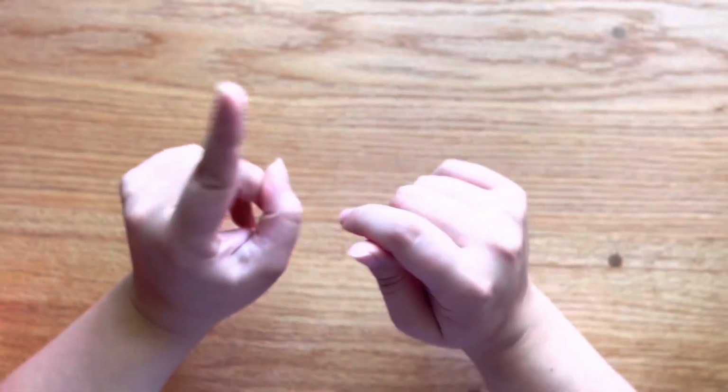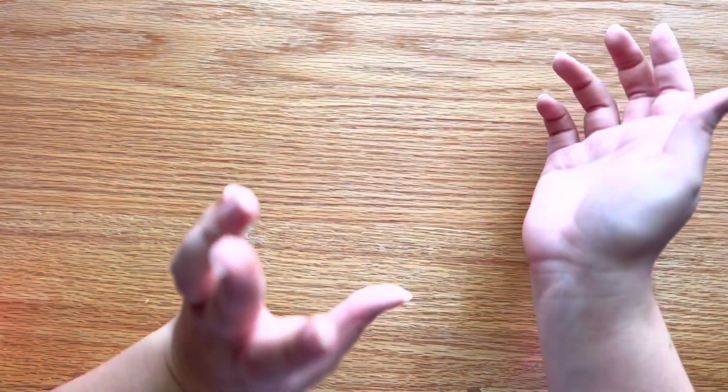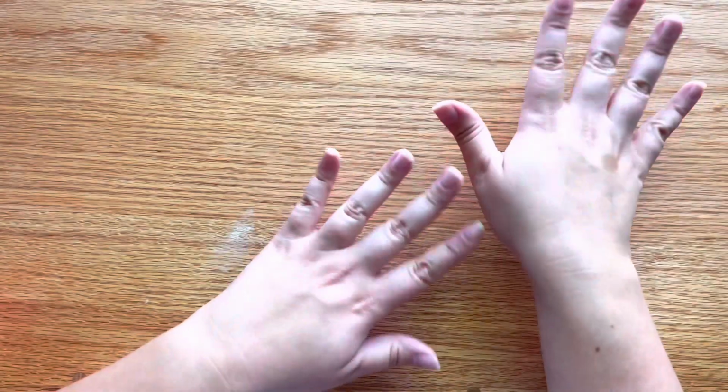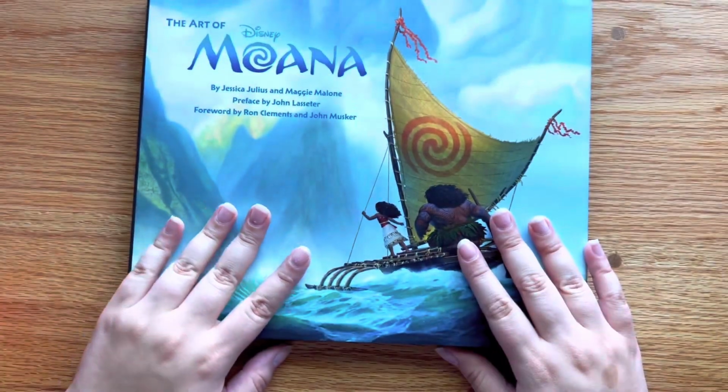So I don't know if I said this earlier, but I'm gonna try to section these by books that are more useful for inspiration and then books that are more tutorial or tips based. So I'm gonna start with the books that are more for inspiration, and I'm gonna start with this book first. This is The Art of Moana.